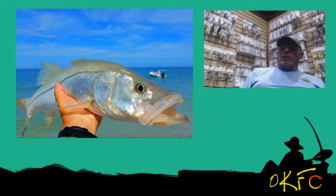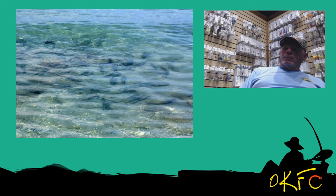Like I said, there's nothing to get in trouble with, so you can just let them run, and it's not too rough on these fish. They all swim off pretty well. Just another bunch of snook.